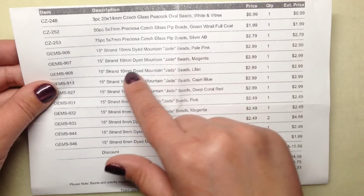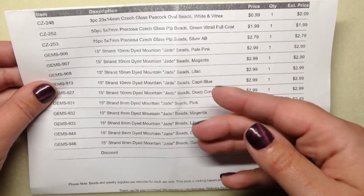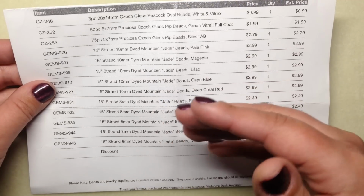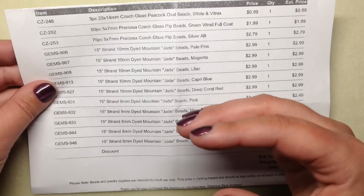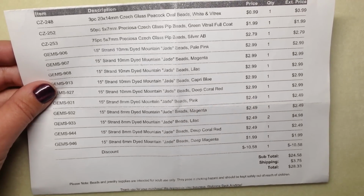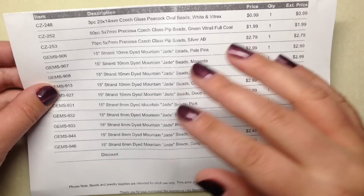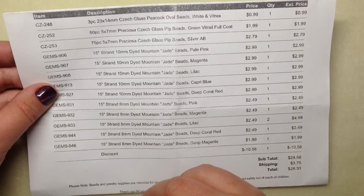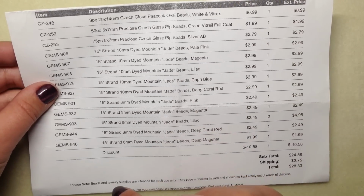The first things I'm going to show you are all of these dyed mountain jade beads. So these are glass beads, but they're made to look kind of like jade, and they come in all different bright and fun colors. So I definitely wanted to pick some of those up, and it does look like a lot of these are still available, and there are so many more colors on their website too that I am not even going to be showing you here today. But the first group I want to show you are the Magenta Beads.